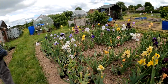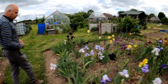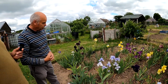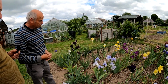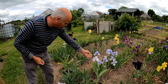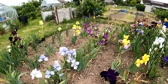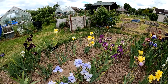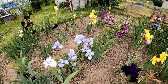We have a few up here which are on trial for the British Iris Society. Hybridisers send them in and we trial them for 3 years and evaluate them for awards. So we have this pale blue and white one here, and the purple one there, and the yellow one over there. And they're trialled for 3 years to see how well they do in different locations throughout the country.